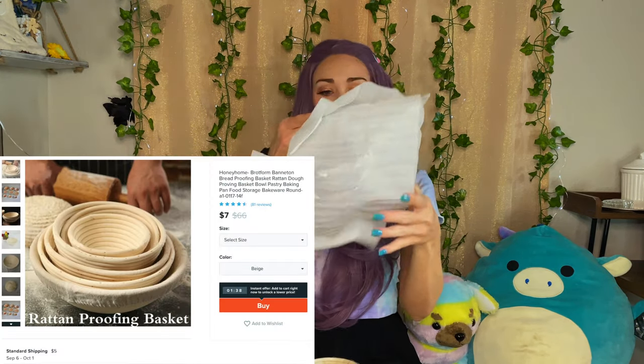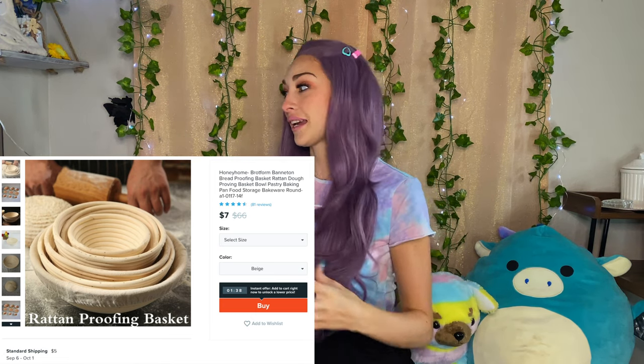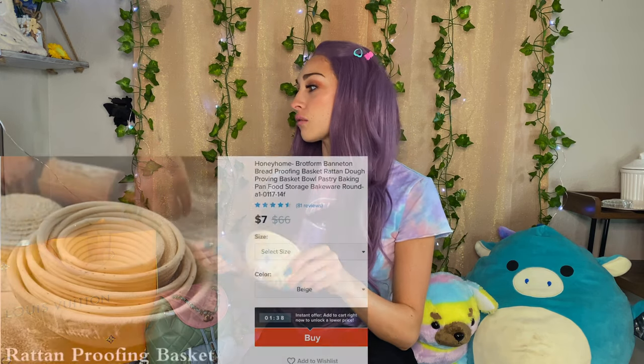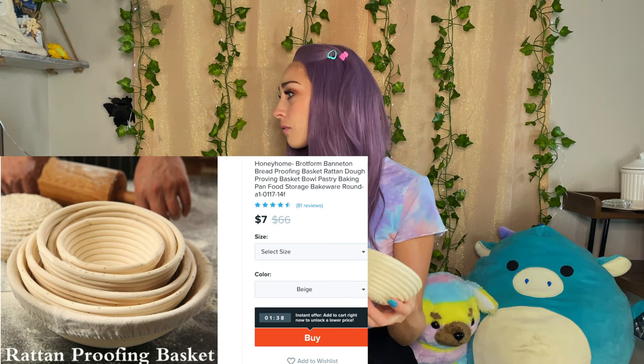Next up is this little bowl. I like how it comes with the little wrapping like this to protect it, but I'm not sure if it was actually worth it. Okay, so it's $6. And then the shipping is $5. So it's $11. It's a rattan proofing basket is what it says. Baking pan food storage bakeware. Okay. But yeah, it's this little bowl. And I just thought it was so cute.